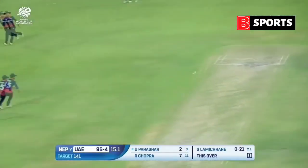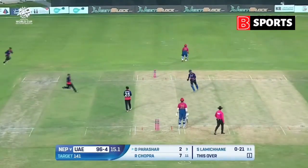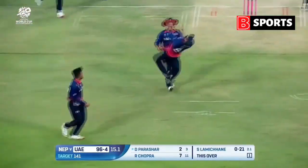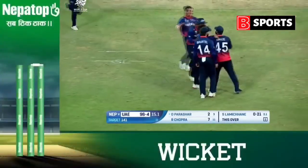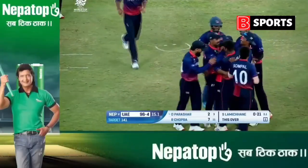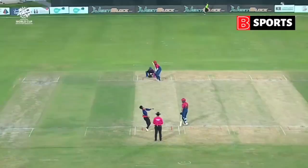Goes with the googly. Take on Airee. Throw comes in, direct hit. Given! Oh my! He's at it again! And here comes the cartwheel. Nails the landing again. He's the best fielder in the world, in my opinion. There's no one quite like him. It's Dipendra Singh Airee. He is superhuman.